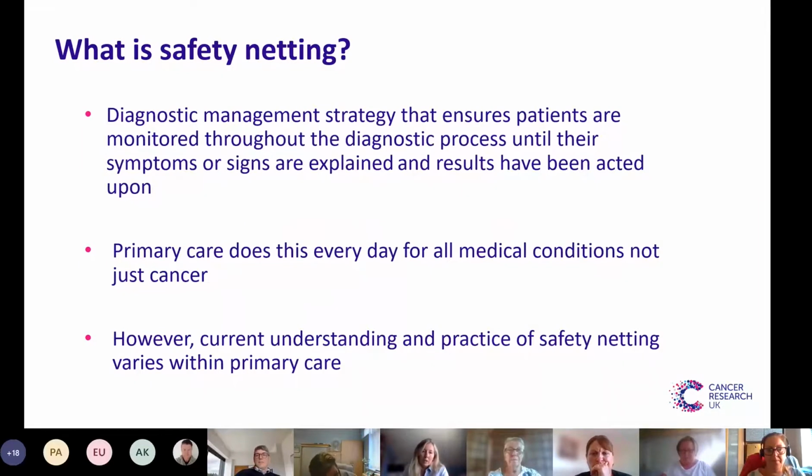We know about safety netting, so it's something that we do all the time in general practice, and we do the sort of clinical safety netting where we talk to people and give them advice about what to expect and when to come back and see us. There are also things that we do in practice all the time to follow people up. The overall description of that is this diagnostic management strategy that means that we keep an eye on patients and monitor them through a presentation of their illness until we either know what's happening or we've reassured them that no other actions are required. And it's that clinical and process safety netting that go together to help us do that.